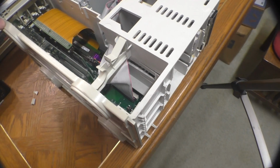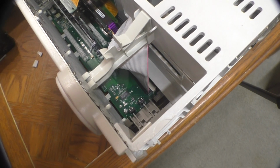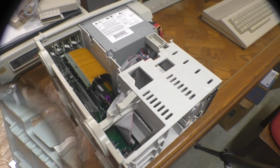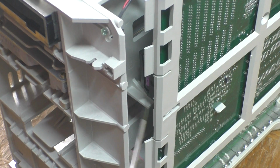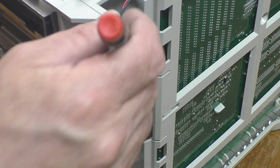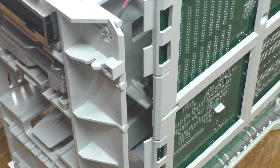I'm not sure about batteries on this guy or how you go about getting the main board loose. I'm going to have to check into that. Okay, it's got that same nasty lithium battery right here. I just poked the cover off of it.